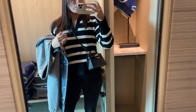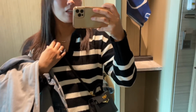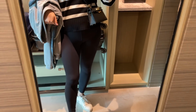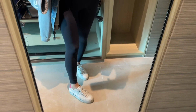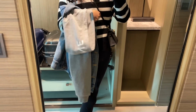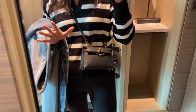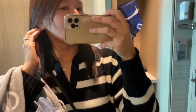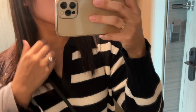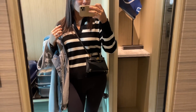So I'll show you what I'm wearing. I've just got my jumper. This is from Lily Silk. I've been loving it this trip. And then I'm just wearing my Lululemon leggings, my Hermes Voltage sneakers, my all-time favorite sneakers for traveling, my Celine denim jacket, of course my Mini Kelly, the best travel companion if you ask me, and my usual jewelry. I've been also loving my Ideal pieces. Yeah, so I've got my diamond necklace and earrings, and that is the outfit. Let's go and check out this noodle place.